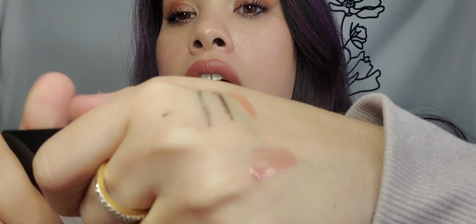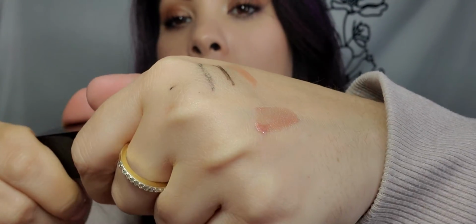All right, guys, so this is the lip gloss. It's a beautiful color right here. So this is that. I think that's a wonderful nude. So I'm happy about that as well.